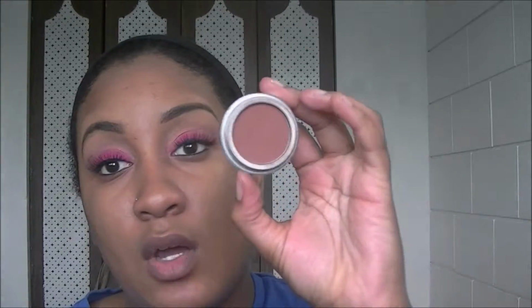Sorry. This is a very affordable powder. Jordana is cheap to begin with anyway, but this Jordana I think was like $2 or $3. It's really cheap.